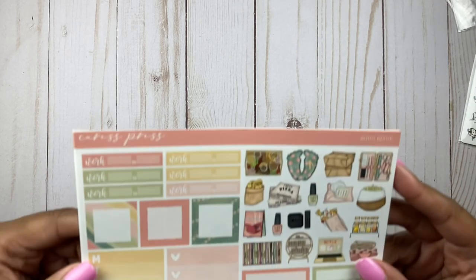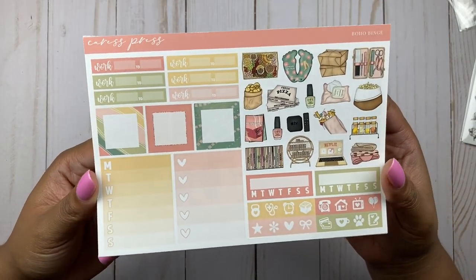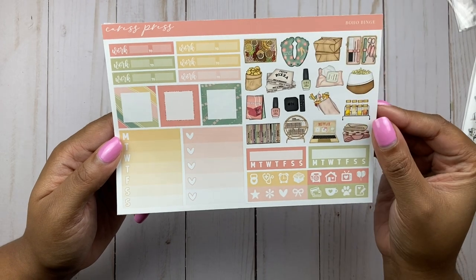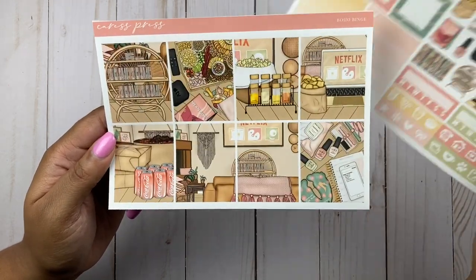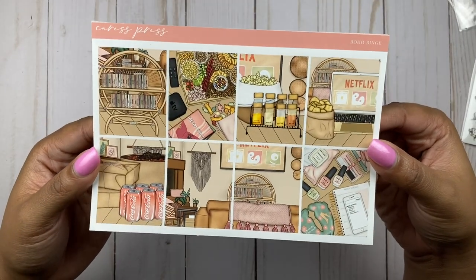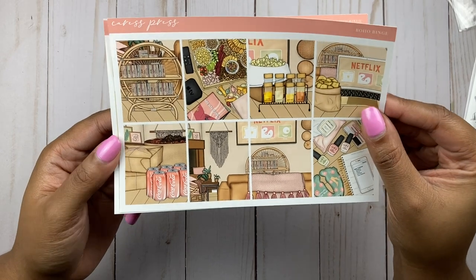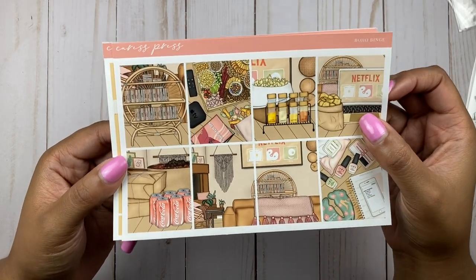And then finally, your girl had to pick up Boho Binge, and this is like a cute Boho Netflix and chill kind of kit. So here's your deco, your functional items, your squared off boxes, work labels, and then your gorgeous, gorgeous, gorgeous full boxes. Like, she has no chill, I'm convinced. I'm convinced that Caress Press has zero chill.